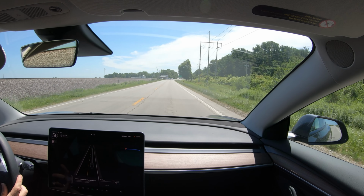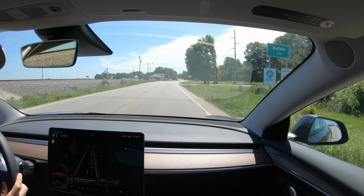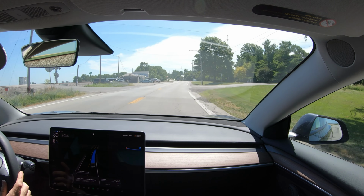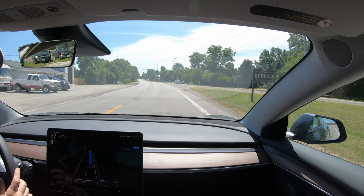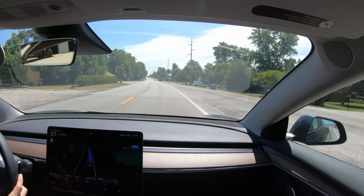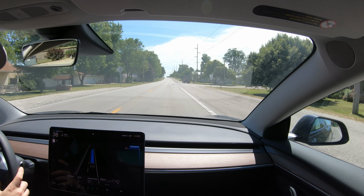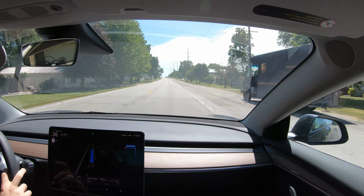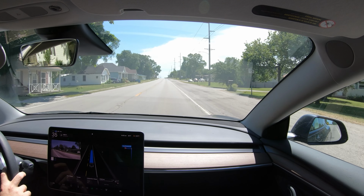I'm going to disengage because I don't want it to come into town going 800 miles an hour. And there we go. Welcome to Buffalo. Oh my gosh, a sign I can easily park next to. Oh, see. The frontage road, which is on the right there, is 15 miles an hour, but the car's seeing that. And it's really 35.